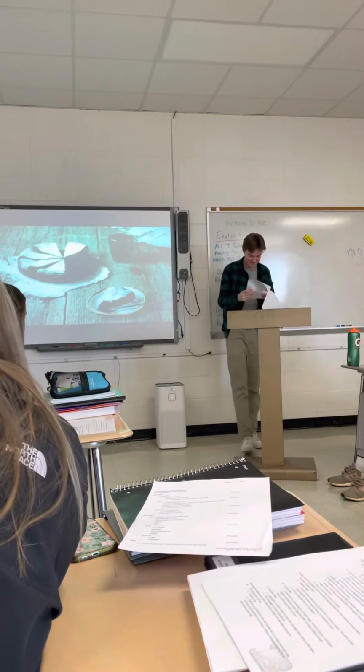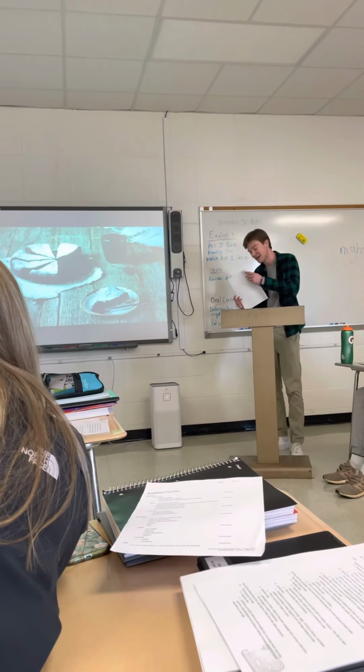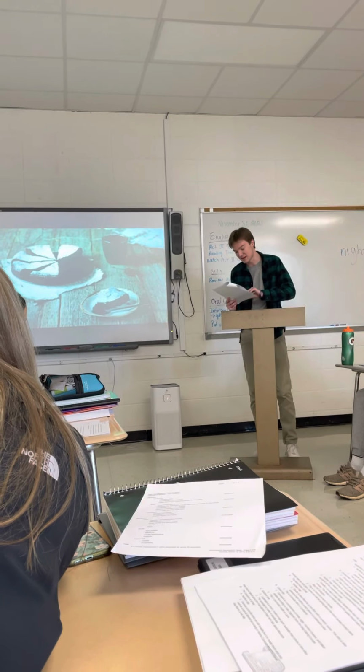Dessert. The most delicious dessert in the whole Scandinavian peninsula, which is kladdkaka, which translates to mud cake in English.